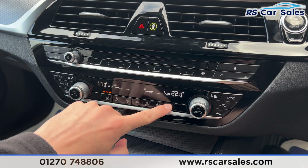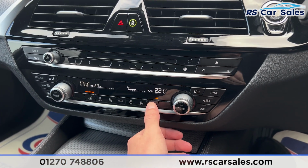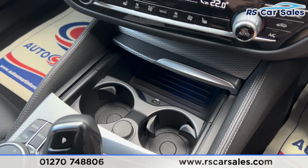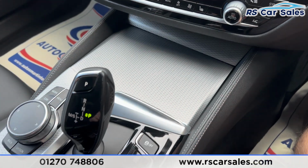You've got the heated seats either side and also the ice cold air conditioning as well, all working as they should do, as you can see just there. Further down from there we have some storage space with a USB port, 12-volt connectivity and 2 cup holders which can be closed just like so.